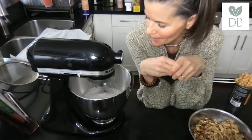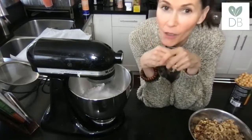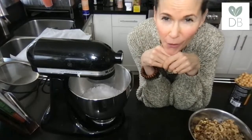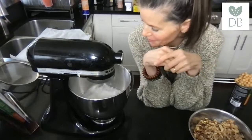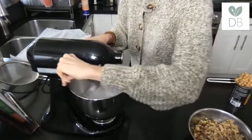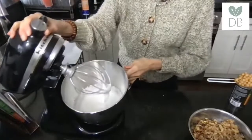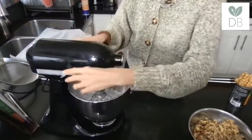Almost. It's pretty to look at. It's really cool how someone figured this out. I don't know if you guys can even hear me talking over the mixer. Okay, so I'm just going to show you how it looks right now. Okay, so there's our soft peak. And I like to go a little bit more. Okay, so we're going to go a little bit more.